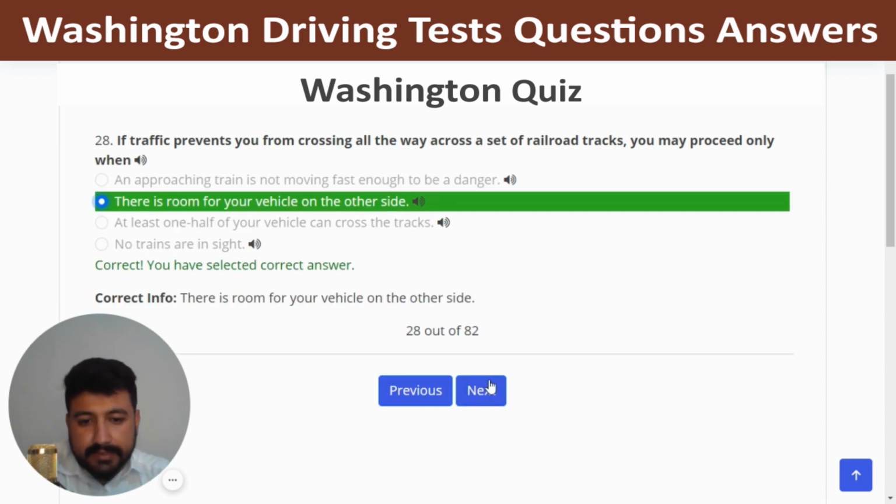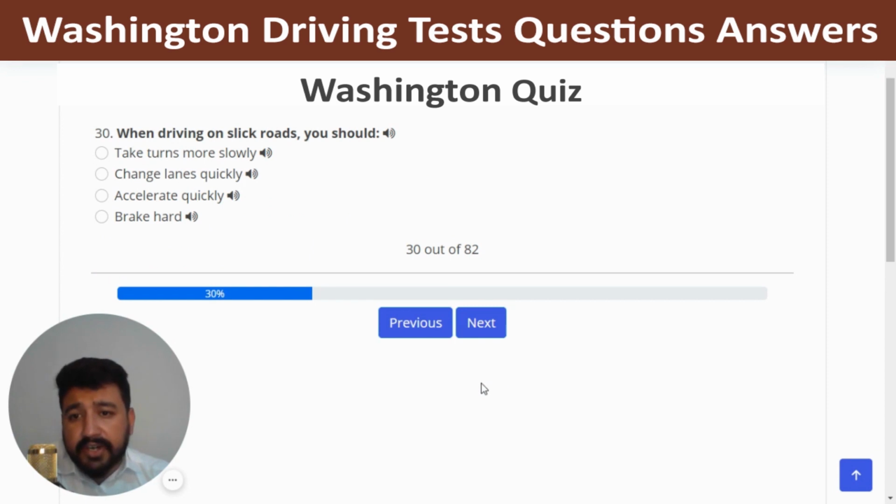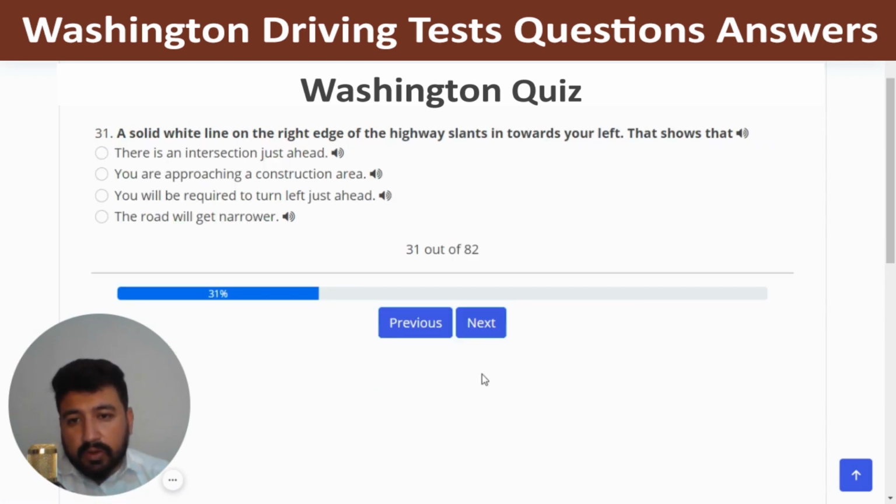side. Correct? And next. Which of the following is true about driving on a wet roadway? The right answer is as you drive faster, your tires become less effective. So the first option. Correct? And next. When driving on slick roads, you should take turns more slowly. Again, the first option. Next. A solid wide line on the right edge of the highway slants in towards your left. That shows that the right answer to the 31st question is the road will get narrower.